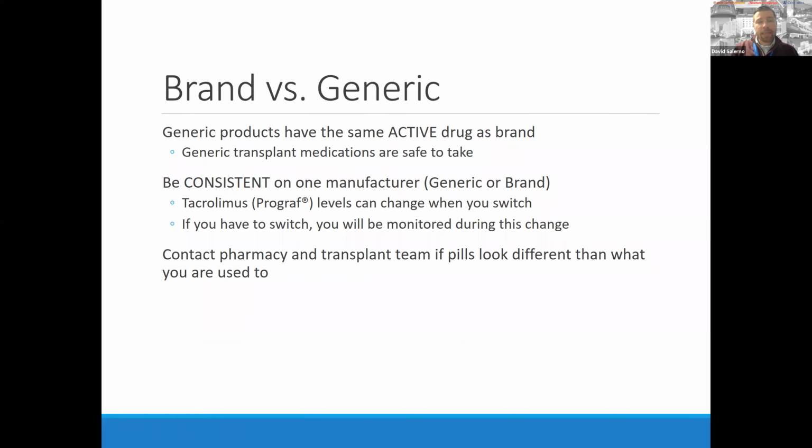Basically what that means is if you go to the pharmacy every month and your pills look the same, then that's okay. If you go to the pharmacy one month and you come back and your pills look much different than they did the previous month, that's a time where we'd like you to call the transplant center just so we can figure out why it is that you got a different manufacturer. And in some cases, we may need to just check an extra set of blood work. We typically use specialty pharmacies post-transplant that know that we like consistency. And we try and set you up with a pharmacy that's going to give you the same product each time.